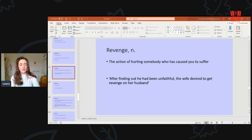The next one that we have is revenge. Revenge. Okay. It's a noun, and it is the action of hurting somebody who has caused you to suffer. After finding out he had been unfaithful, the wife desired to get revenge on her husband. So to hurt somebody who has in turn hurt you, in this example by being unfaithful, the action of hurting somebody who has caused you to suffer.